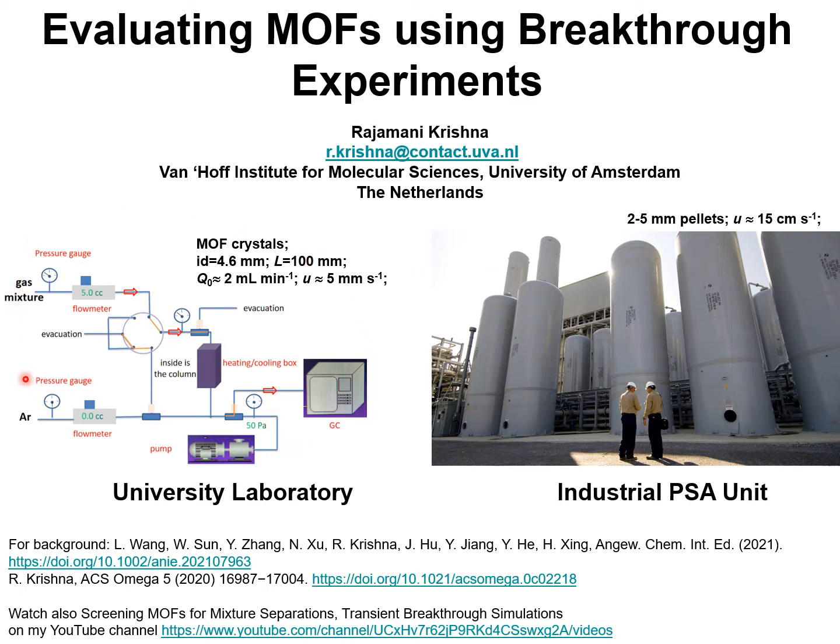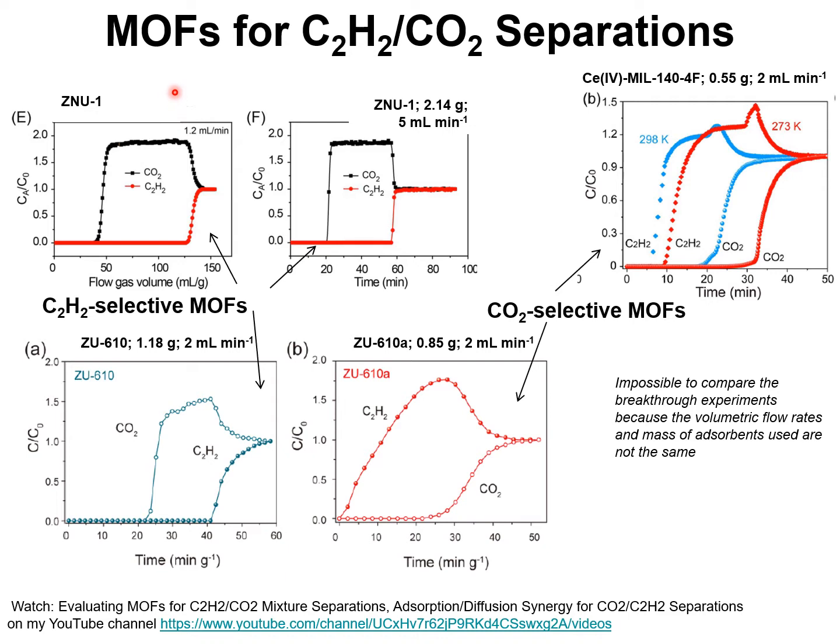The translation of the results obtained in small-scale laboratory equipment to commercial units is a topic for a future presentation. Today, I'm going to focus on the interpretation and presentation of transient breakthrough data obtained in laboratory scale equipment. In particular, I'm going to address the question of comparing the performance of various MOFs on the basis of breakthrough experiments.